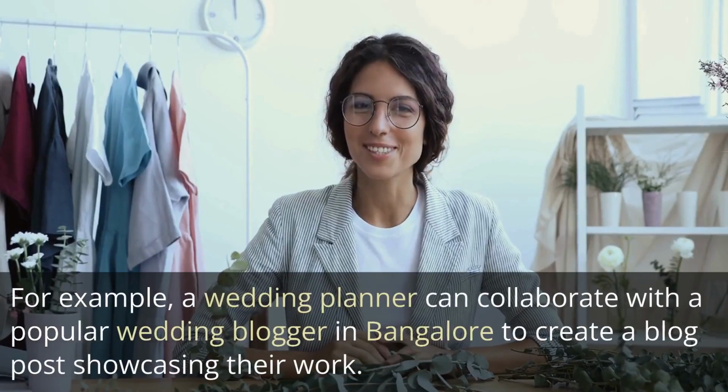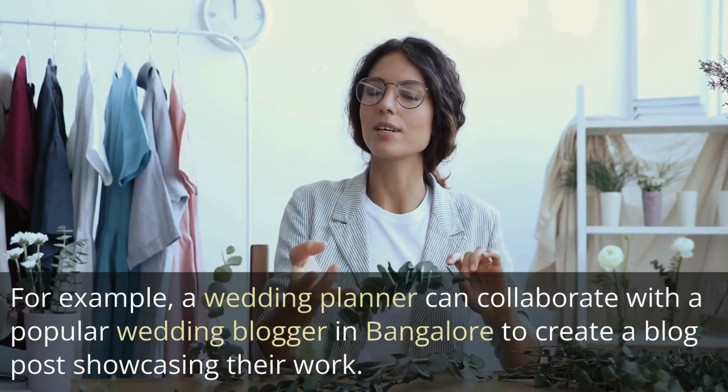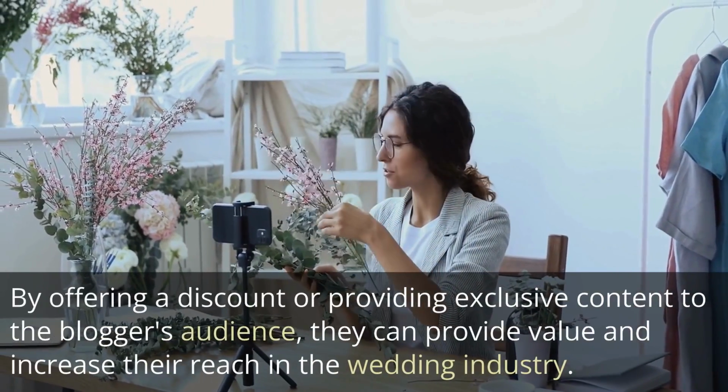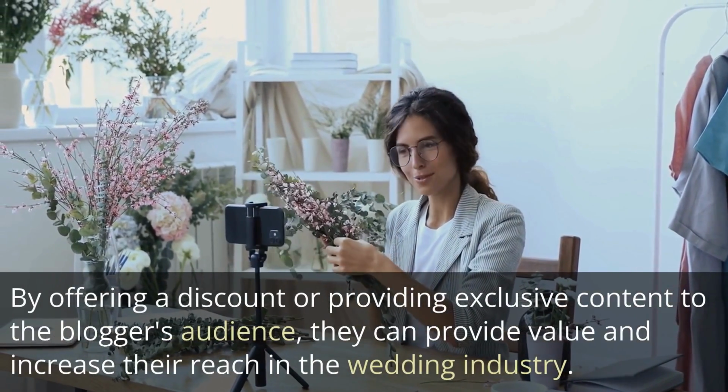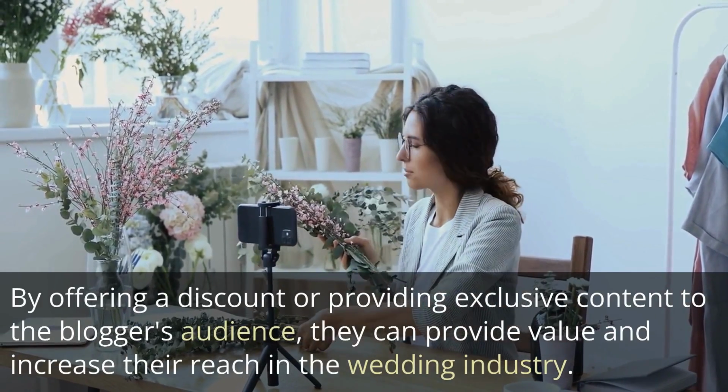For example, a wedding planner can collaborate with a popular wedding blogger in Bangalore to create a blog post showcasing their work. By offering a discount or providing exclusive content to the blogger's audience, they can provide value and increase their reach in the wedding industry.